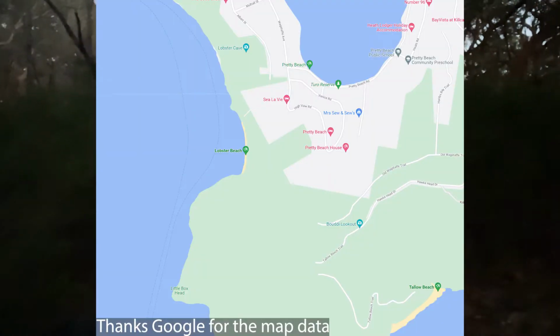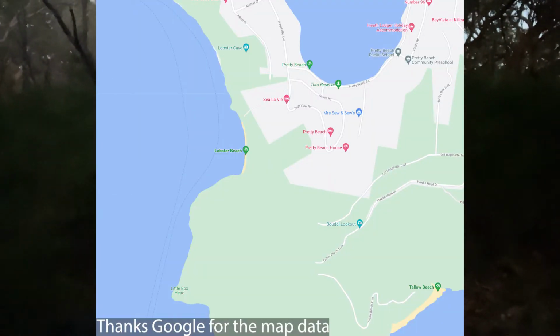Today I've come to Lobster Beach. Now I've been to Lobster Beach before. There's two ways to get to Lobster Beach. You can get to Lobster Beach via boat, which is the way that I've come before, or you can get to Lobster Beach via foot, and this is the way that I've never been before.